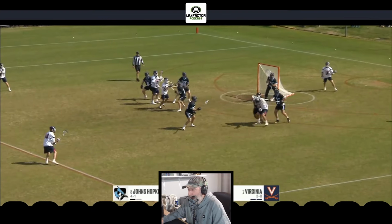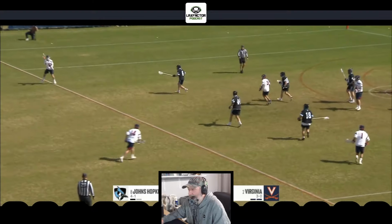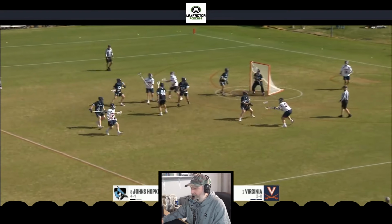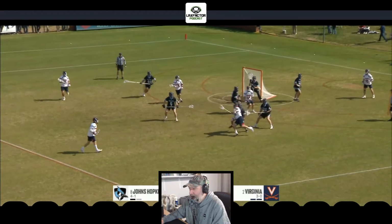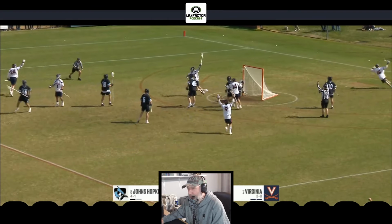All right, so the setup for this goal, Hopkins is playing some kind of weird, almost like a hybrid zone where it's like they're kind of in a man, they're kind of in a zone. We're going to see Cormier start to bully his guy up this left side, and he's going to get to the middle of the field here. He's going to hit Schellenberger. Schellenberger's going to score. He's going to make it 3-1 here.